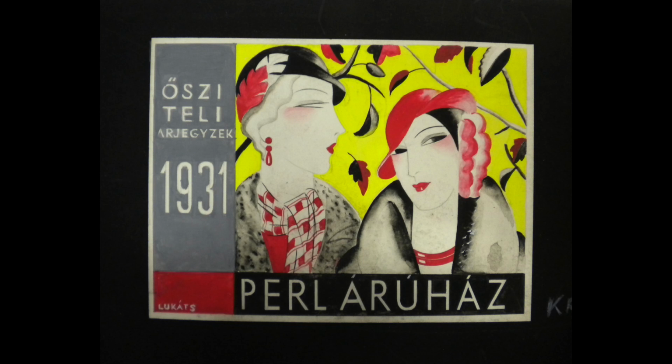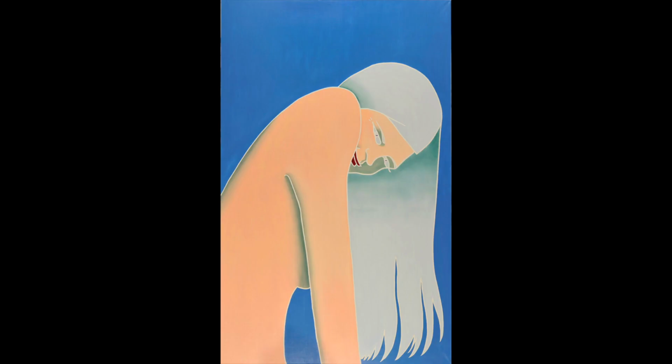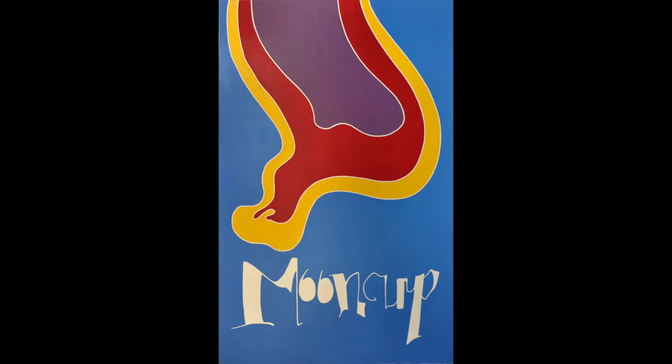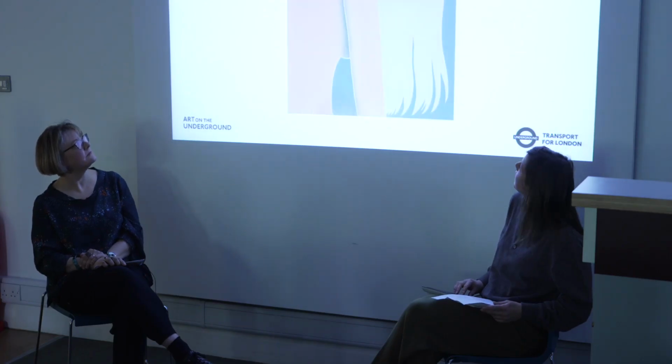I don't know if any of you saw the wonderful exhibition of posters designed by women poster girls at the Transport Museum a few years ago. It was really fantastic. This is some of my previous work. These were three paintings I made to imagine as advertising for a menstrual cup called a moon cup, which always had really eco packaging. It was always very soft and organic, so I wanted to make a poster for it that was really punchy and pop. So yeah, that was some previous work of mine.